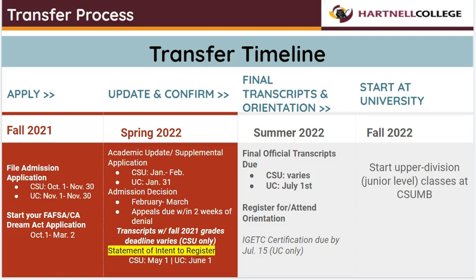Transcripts with your fall semester grades are due in the spring semester to some of the CSUs. And then your statement of intent to register, which is extremely important. This is what confirms to the university that you will be attending their campus the following academic year. The CSUs require you to send your statement of intent to register by May 1st, while the UC requires you to send this by June 1st.